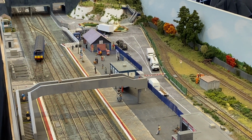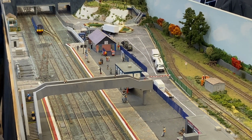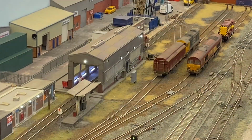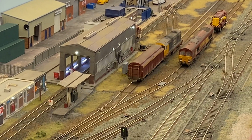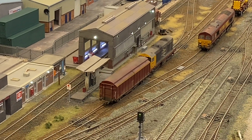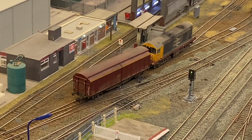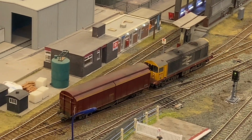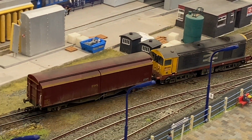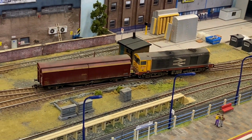The period modelled is BR Blue to the present day, and to achieve this, the operators are producing interchangeable buildings and industries which can be dropped into place. Silverbury is placed at the edge of both Network South East, BR Blue, and Chiltern Railways, Network Rail, so many trains would terminate at this point. It is also a main line for long distance and cross-country passenger, and through freight trains. This is to create plenty of interest for both operators and viewers.